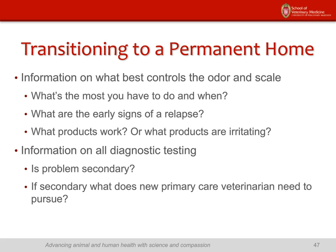And then information on all the diagnostic testing, particularly that core information. If the dog has got this persistent greasiness and scaliness, and it persists in the face of good flea control, with Demodex ruled out, with scabies ruled out, with infection or resistant infection ruled out, that tells us where we might go in our workup. And that will also give information to the new primary care veterinarian to tell them what they need to do to pursue. Because one of the things that's really frustrating for people is having a lot of testing repeated, and it's frustrating for veterinarians too if you don't know what was done.